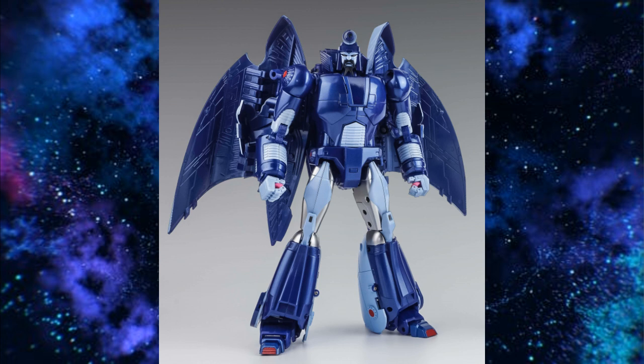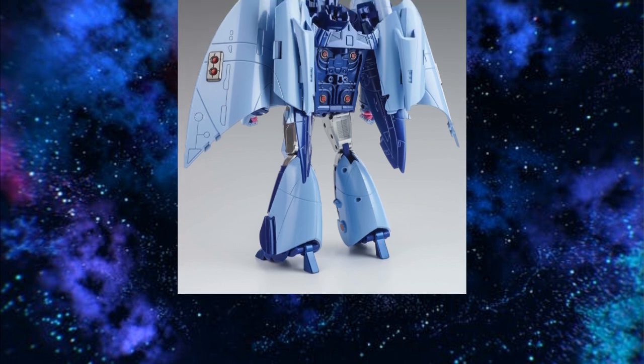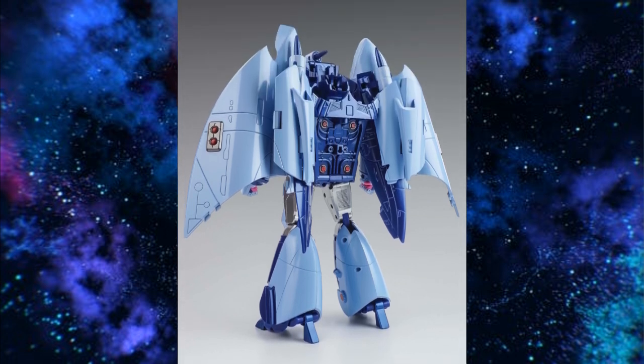We're going to talk about selling Masterpiece Transformers, some similarities to selling other collectibles, but then there's some very specific things to selling Transformers. Talk about all this coming up.